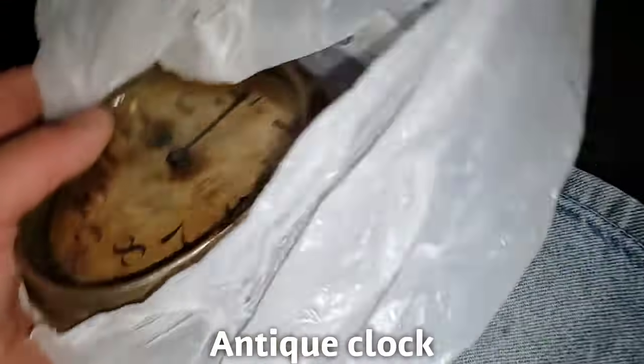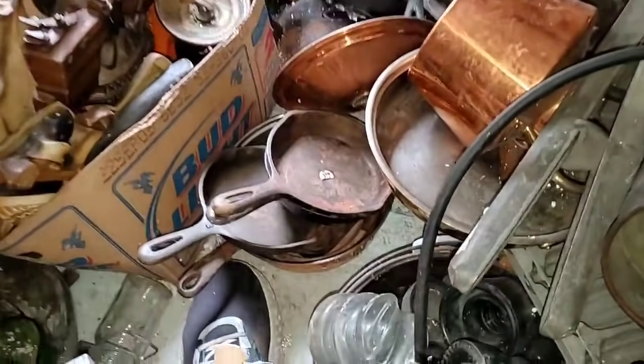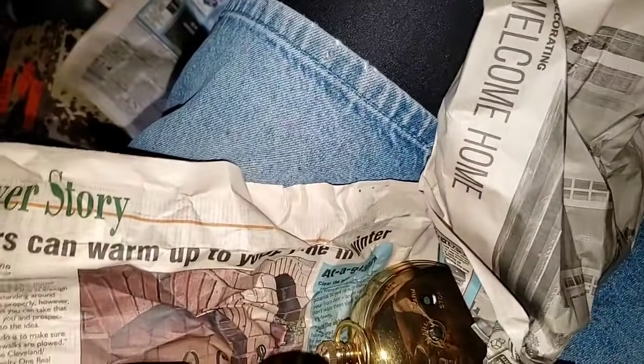I have no clue what that one is. Oh, it's another piece of a clock. Oh, there's a clock. So it's probably all clocks in here, but since there's two clocks so far, let's find another one. I'll double check. Yeah, look, another clock. Let's see what year they wrapped it up. The newspaper is 2005. Probably wrapped it up in there.